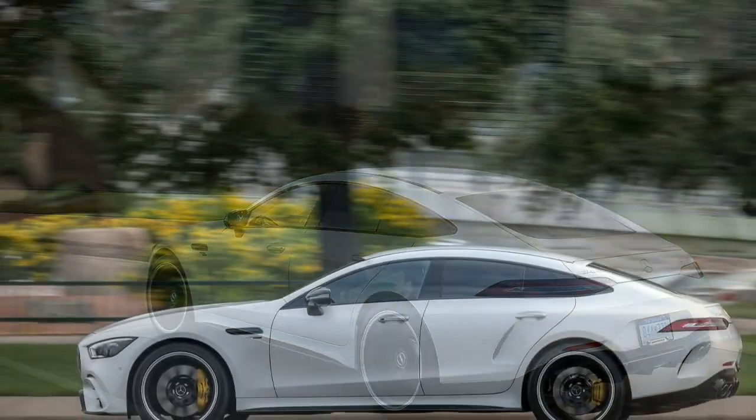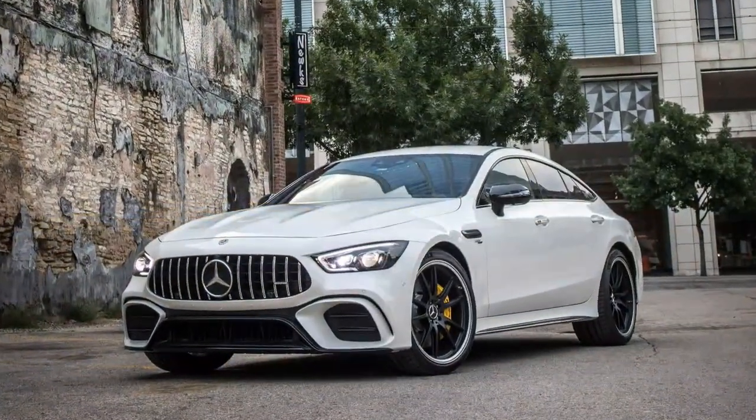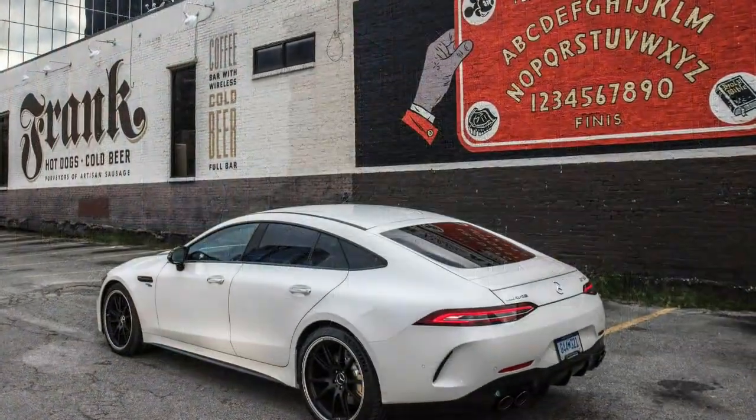The point of the AMG Dynamics system, according to AMG test engineer Kevin Berger, is greater individualization. In practice, however, it is just a lot of complexity. This is what occurs when one car attempts to be everything to everyone.